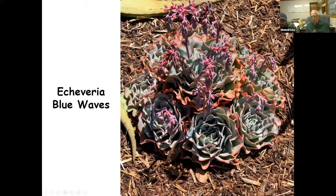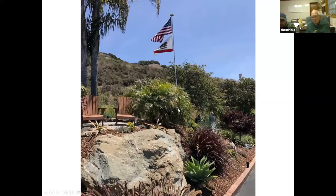Echeveria blue waves. This was really small, but on the border edge, you'd be able to see it. If you had this further in the landscape, you wouldn't be able to see it. They're real tiny. They have the California flag and American flag. It looked really cool on the mountainside, and it really goes way up there. Look at all these little trees up here. It's pretty high up. This is more of the driveway. The driveway kind of serpentined up to the house.